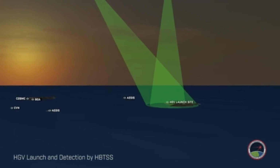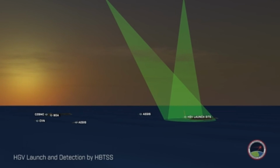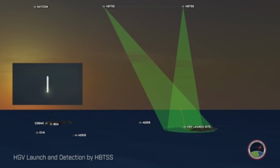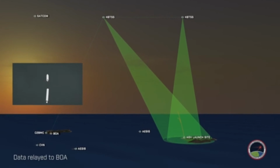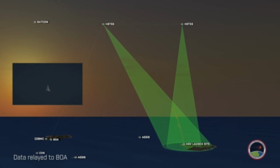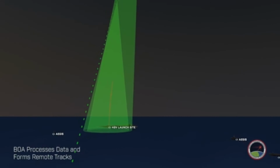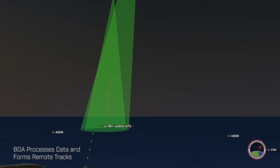Four hypersonic glide vehicle launches occur in succession. The HBTSS detects the initial launch and the first, second, and third stages of separation. The HBTSS data is continuously relayed to BOA. BOA uses real-time data from HBTSS to create a track of the hypersonic glide vehicle.